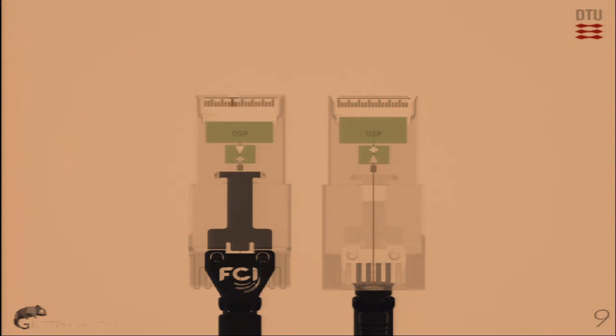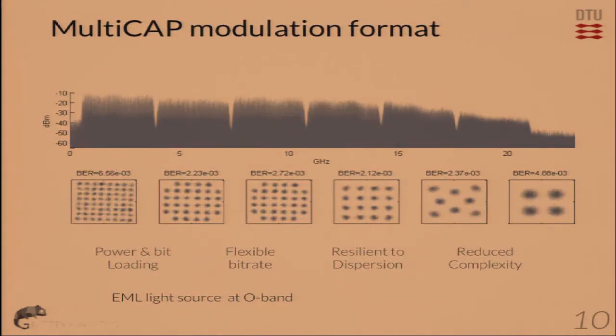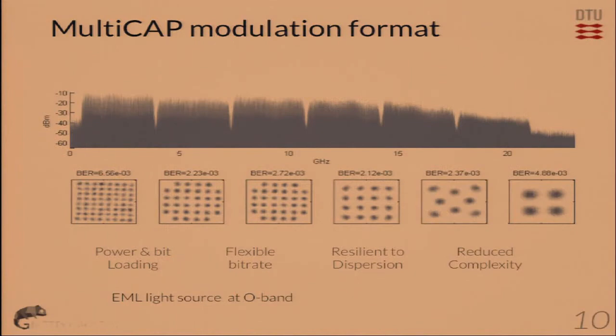What can we do to collapse these lanes into one? One of the approaches, and the first one is very popular now, is: what can advanced modulation formats do? Our answer to that question is to look into multiband, that's what the multi stands for, and then carrierless amplitude phase modulation, that's what is inside each of these bands. It looks like DMT, but it's not DMT in the sense that we are using orthogonal waveforms, so we are not using a carrier, that's carrierless. And it has several advantages: you can load different constellations in different bands. You can let the bands grow as you need it. It's also flexible in bit rate because you can adapt the baud rate per band. And it's resilient to dispersion and actually has increased sensitivity.